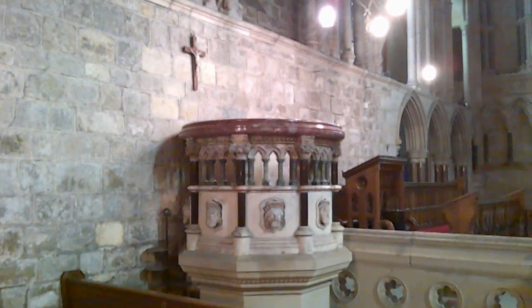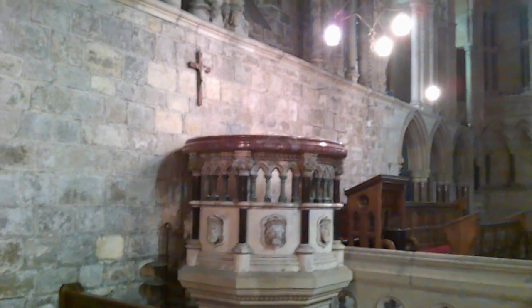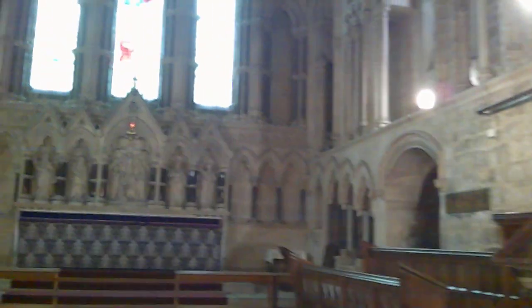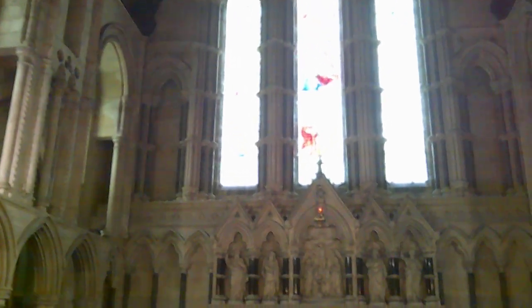The Victorians like their stone pulpits, and this one is, well, it's very over the top. Obviously a lot of money spent on it, but money doesn't guarantee taste. And at least you can look at the East End and go, yes, they have decided to try and do something that at least suggests what the East End, certainly the windows, the triple lancet, would have been like in the days when the nunnery was here. So it's not too excessive.